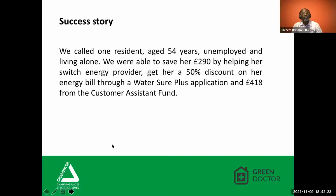Just to sum up, I would like to share a story of one resident that we helped, 54 years old, who is unemployed due to a disability. This was back when switching supplier was a good option to save money. So the Green Doctor helped the resident to switch supplier to save around £290 a year, and helped her apply for a water discount, 50% off the bill on a monthly basis, that she wasn't aware she was entitled to. And the resident also had some debt with one of the suppliers, so we applied for assistance funds to write off the debt.